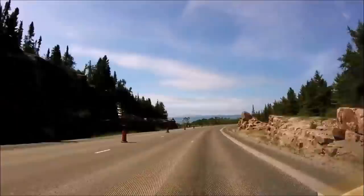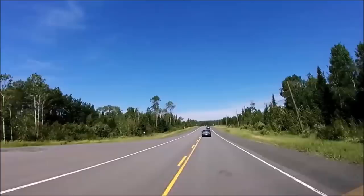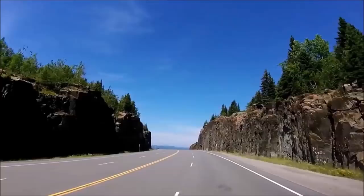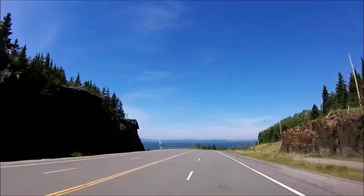Another reality check is van life might alter you a little bit, but it's not going to change who you are as a person. I'm doing 100 kilometers. Nobody behind me, so I creeped up. But wow. Wow, wow, wow. That might be Sleeping Giant. They say it looks like it's laying down.